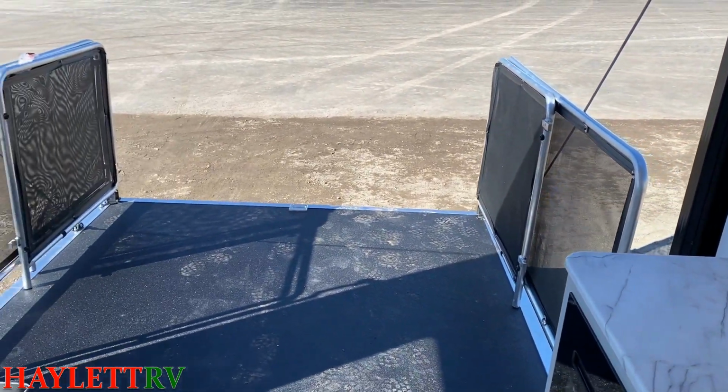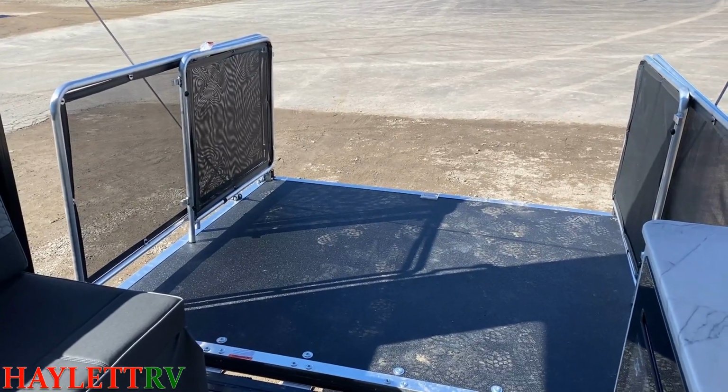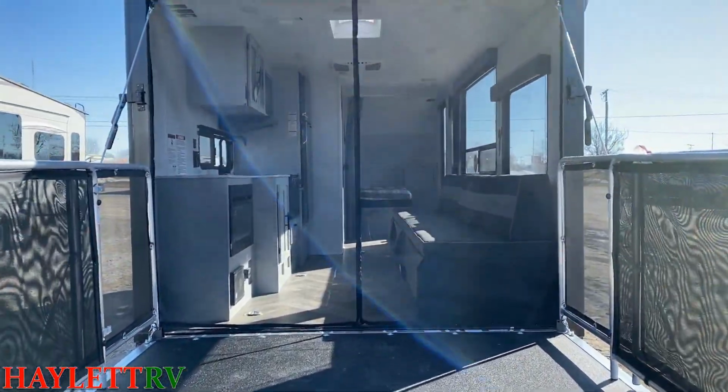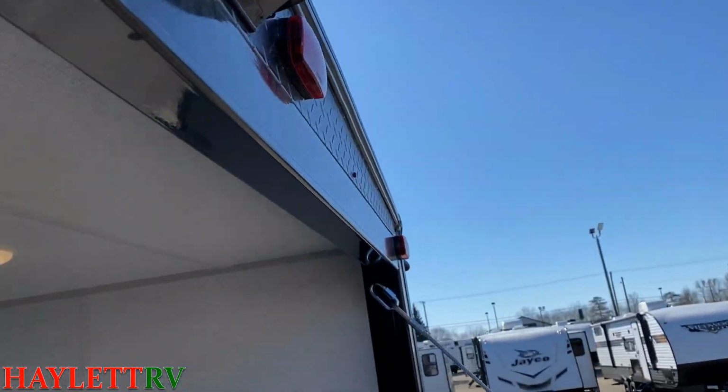Now, the RV includes a little free floating table that we'll get to see in a minute. I think it would go really nicely on this bench. And if you noticed in our little quick flyby footage, there is one of those magnet attachable screen rooms that'll actually affix, that's the word I'm looking for, attach itself.